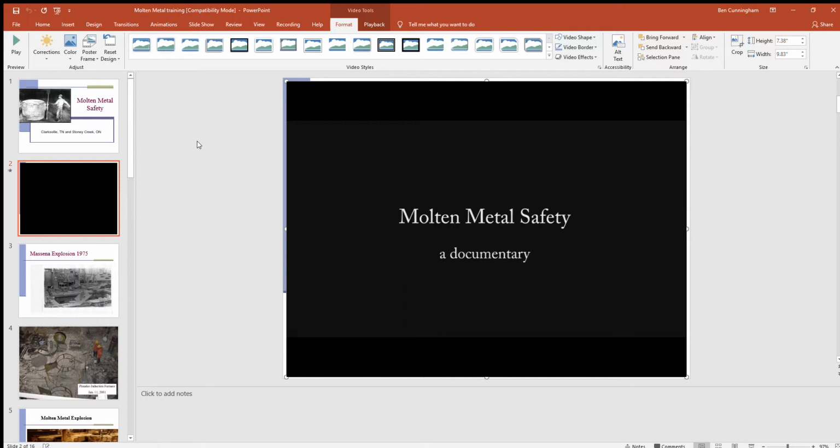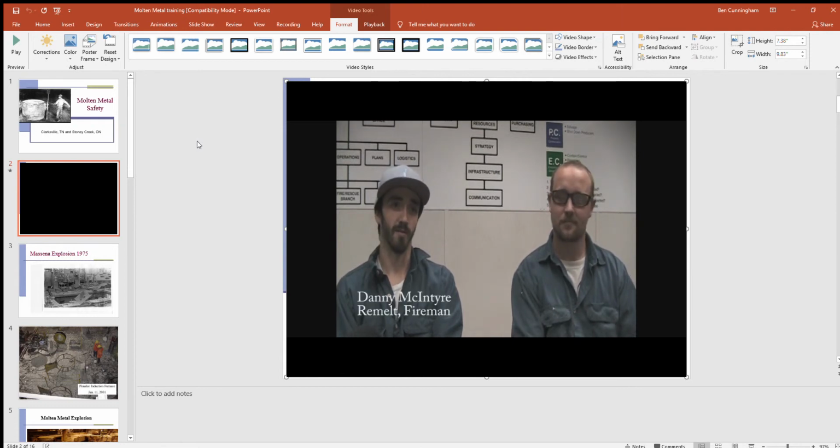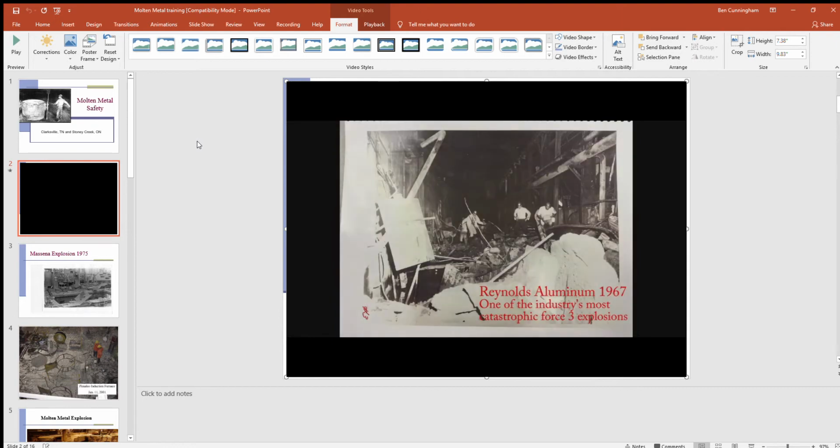Some of our remelt operators have a long history with molten metal. My great-grandfather retired at remelt. My grandpa retired at the South End, and my dad also retired at remelt. My grandfather was hotline foreman, and my dad and all his brothers were remelt employees. The old stories don't all have happy endings.